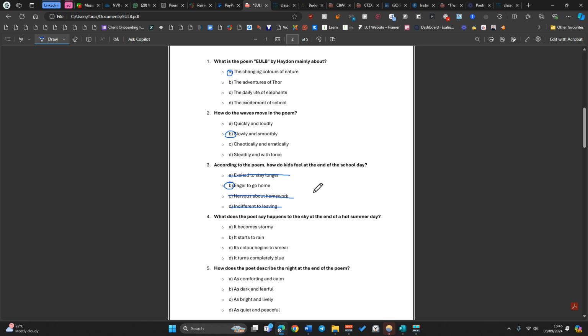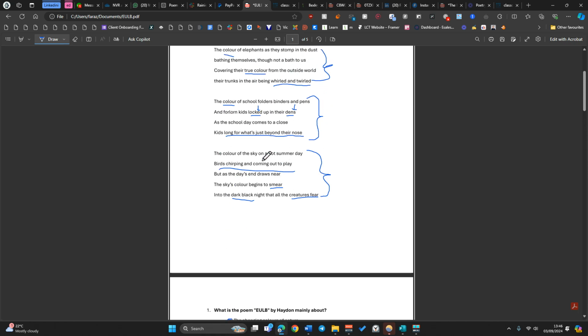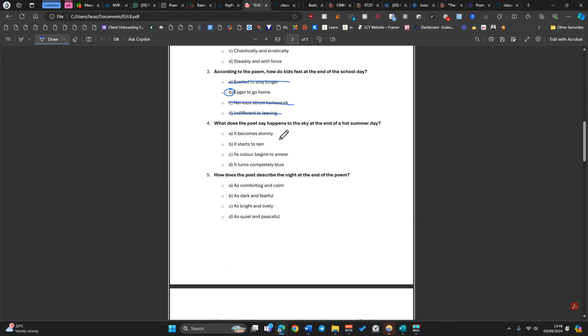What does the poet say happens to the sky at the end of a hot summer day. So we've got here, the hot summer day is here, and the sky then begins to smear and turn black. So let's see, it becomes stormy, it starts to rain, its colour begins to smear, and that's the best option there, it turns completely blue.